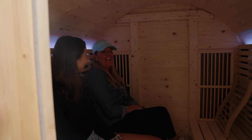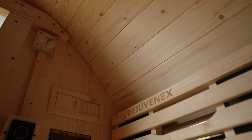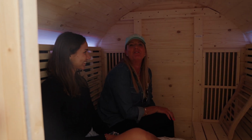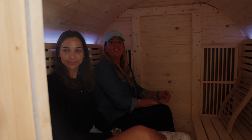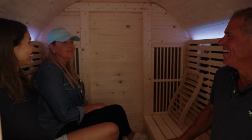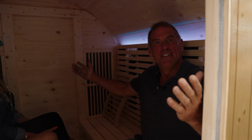Hi. This is a luxurious sauna, where you've got Bluetooth, you've got lights, you can turn it up and down. It's really nice. It smells sensational. A party in the sauna. Sauna party. Yeah.